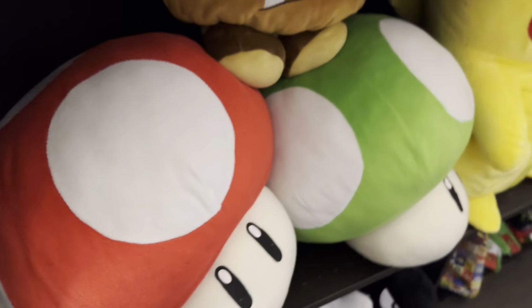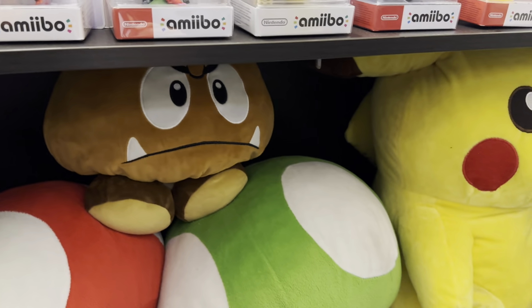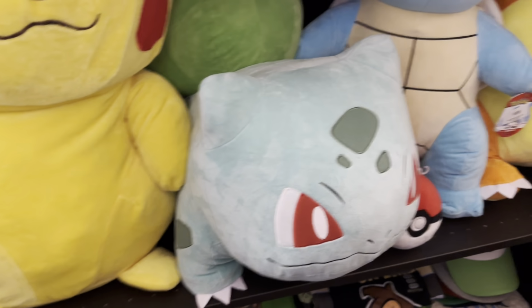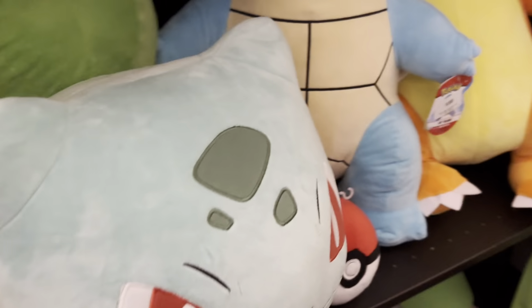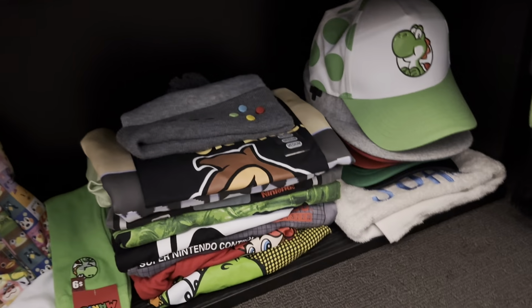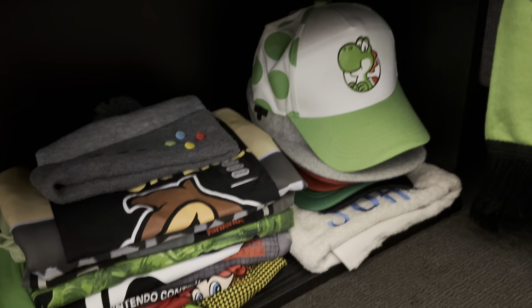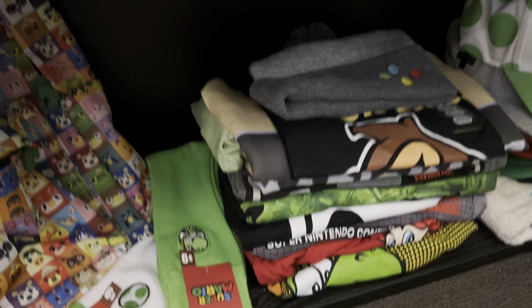Right, we've got some big plush stuff. These big, you know, 1-Up Mushroom, the 1 Life, Goomba, big Pikachu, big Bulbasaur, Squirtle, Charmander. There's the Pokeball. Under here, it's quite dark. We've got lots of clothes. So heaps of different hats you could wear. Nice little hand towel that was made for me. A beanie, lots of shirts.